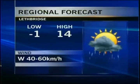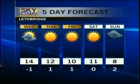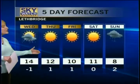Here we'll hit 14 degrees for a daytime high tomorrow. Our winds will be up, and we do have that chance of that little upper level system just scooting across and giving us a little bit of a shower late in the day into the evening hours. 12 degrees as you look at Thursday. Friday we get 10 degrees, 11 on Saturday.